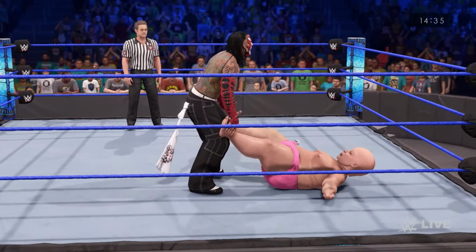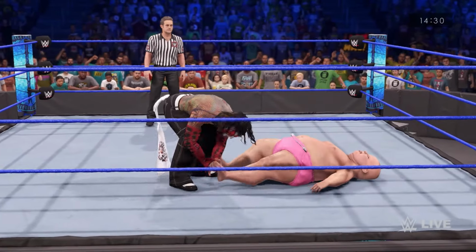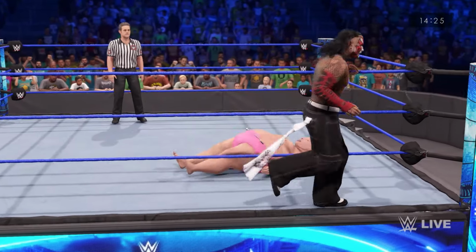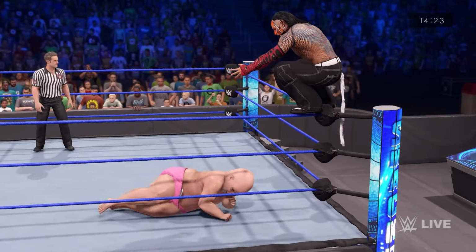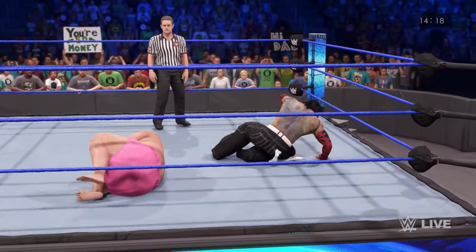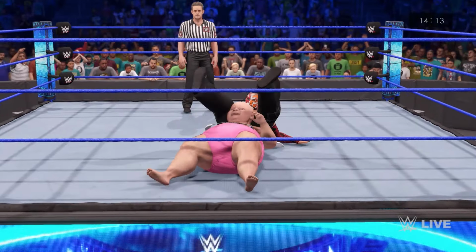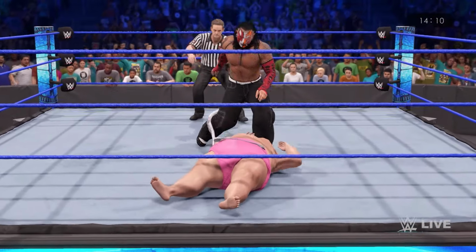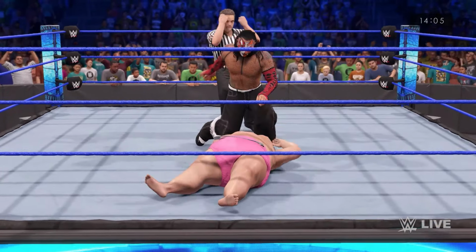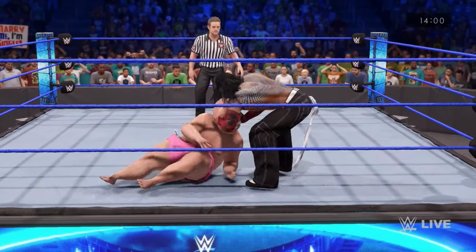Inverted atomic drop, not finished yet, Byron. Oh, how about the leg drop combo? Oh, stop. Jeff trying to balance himself on the top turnbuckle. From the top, dropkick missile style. Look at this, Byron, and the rope forces the block. Great effort there. Just able to make it to the ropes. That is a close call. Jeff Hardy with a great shot. He's taking some good hits.